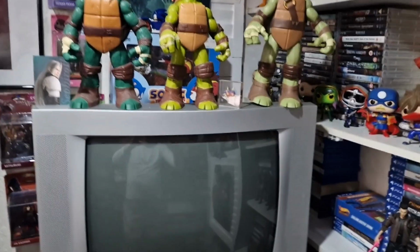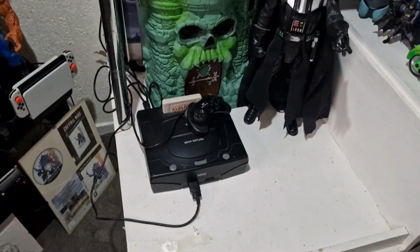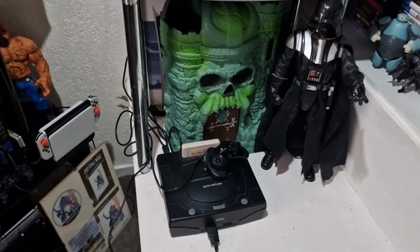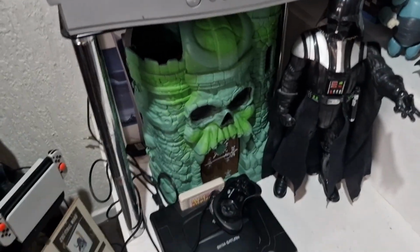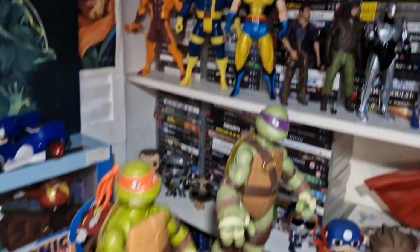Here we've got a CRT setup that I use, and at the moment the only thing that's on the CRT is the Sega Saturn, and then we've got the Grayskull and Darth Vader down there as well. Grayskull came from Geordie Slasher. You hear Geordie Slasher's name in this all the time.